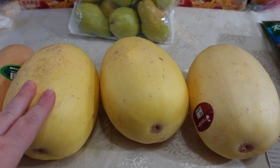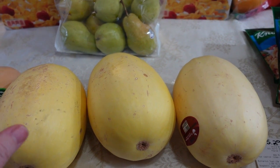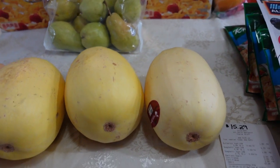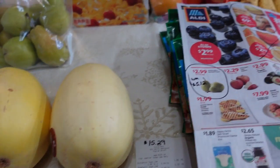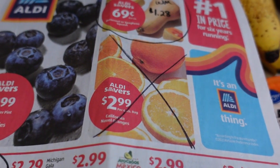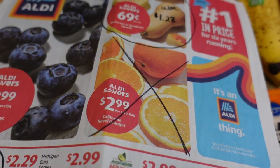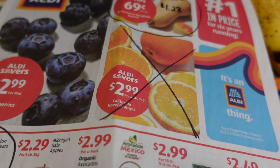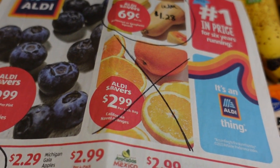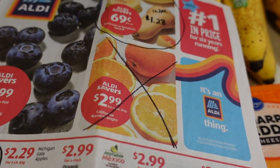I did get 3 of the spaghetti squash because we have a casserole that we like to use with chicken and spinach and this spaghetti squash in there. I do want to point out that they have oranges on sale at Aldi this week for $2.99 a 4-pound bag. Kroger does have that deal beat this week, so we'll go through the Kroger ad here in just a minute. If you have that same sale at Kroger, you will want to pass on this one because it's not as good of a deal.